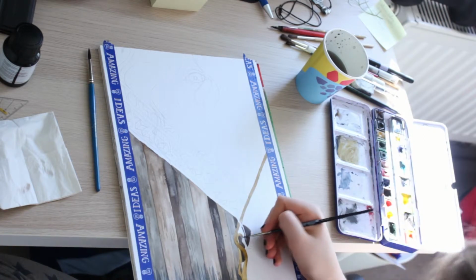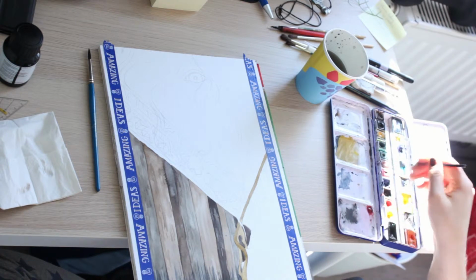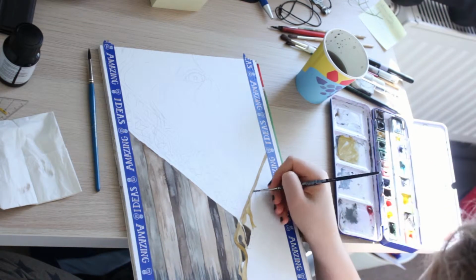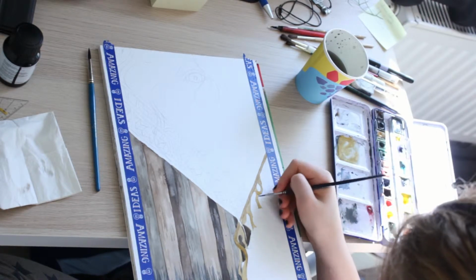So I'm not going to be doing any more of the really large pieces anymore. But I'm going to do detail pieces. I will try to do stuff with backgrounds, or at least stuff that is working and that is pretty in the end.